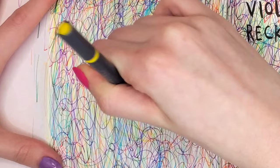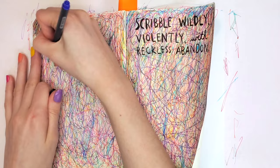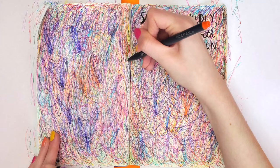I have to say, this prompt really challenged me as a perfectionist. I hate doing random things that don't make sense. I kind of liked the way it started to look, and then I did this. That. No, no, no. See, this was my mistake.